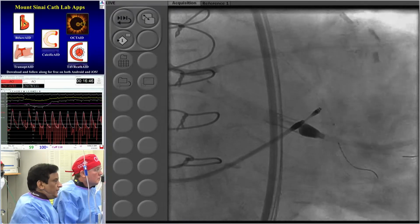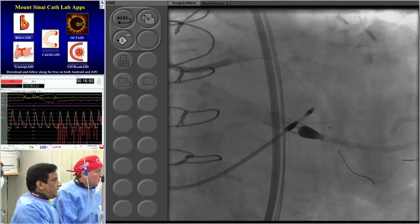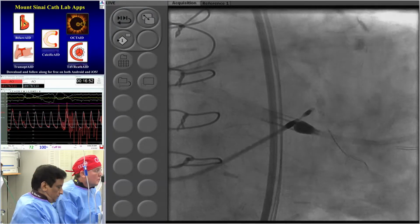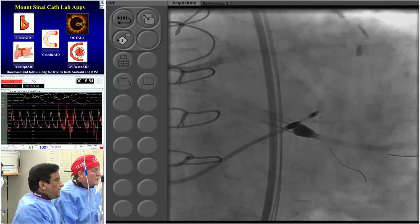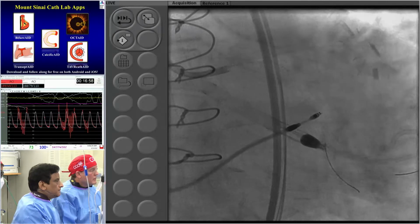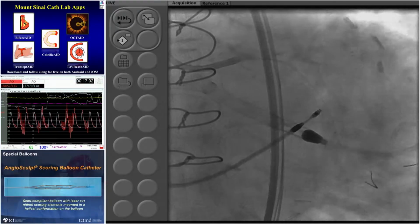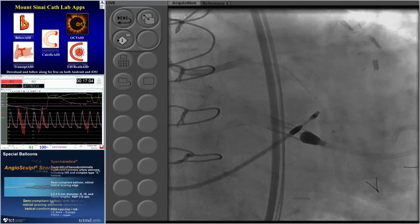And of course, we can find out from the audience, our panelists who have used the shock wave, will that be okay for this case? But I'm sure Abhijat probably has the experience also, right? Yeah, I think the challenge is when you cannot cross the lesion, but I bet that with this big left main, shock wave would be a good option.